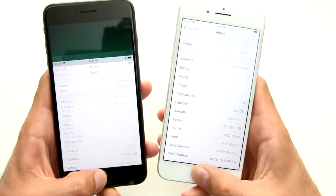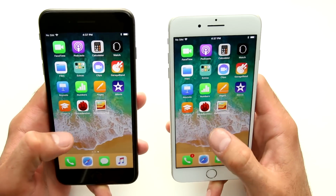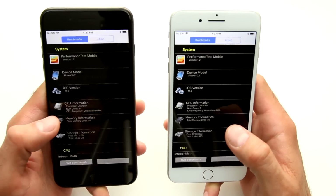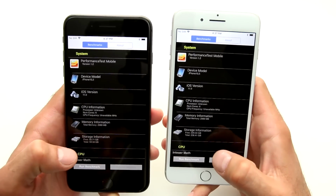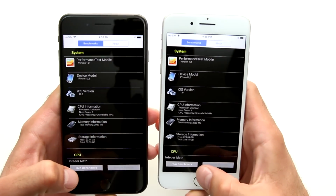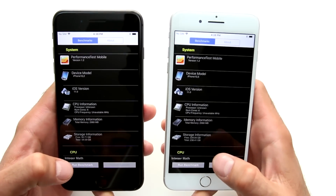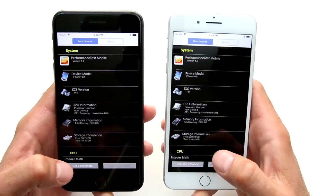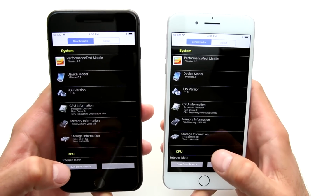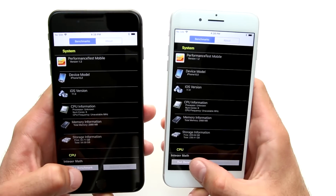So I'm going to run a couple of different benchmarks. One is going to be this right there, which is the performance test for the mobile platform, and we'll see how they perform right next to each other. I am going to hypothesize that the iPhone 8 Plus with the larger storage capacity will outperform an iPhone 8 Plus with the smaller storage capacity. Let's go ahead and run this benchmark, and we'll see how they perform right next to each other.